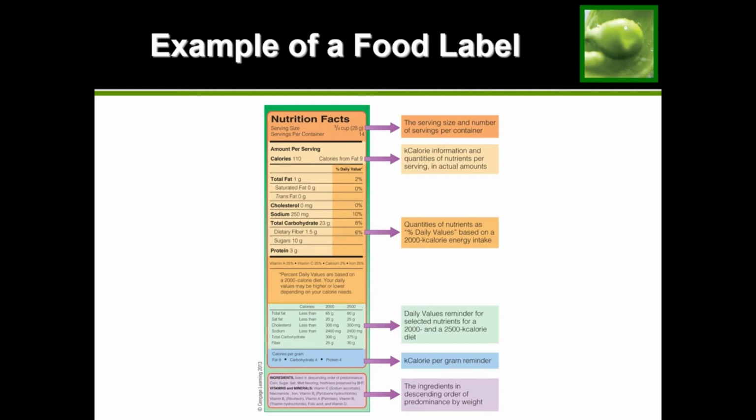So the percent daily values are based off of the recommendations for someone on a 2,000 calorie diet, just because that's a pretty average number. If you're a smaller female, usually you'll need less than 2,000. If you're a larger male, you'll tend to need a little bit more than 2,000. So 2,000 is a good middle ground, and it'll give you a general idea of how close you are to meeting your recommendations. So for example, looking back at the sodium, sodium says 10% daily value. That tells you that if you consume one serving, you are consuming 10% of your sodium allowance for the day. If you consume two servings, then you know you've consumed 20% of your sodium allowance for the day.